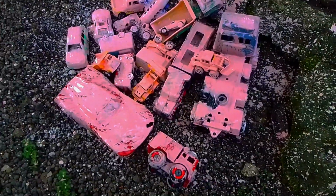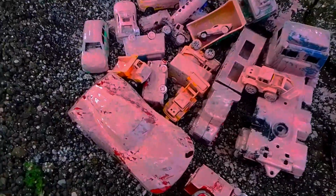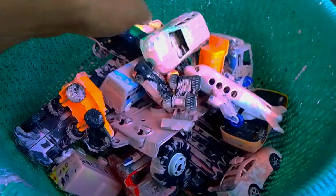Alright, wow, right here my friend, look at this. Okay, so beautiful car here. Okay, let's go. And then, well, this is so muddy my friend. Look at this. Okay, let's see.